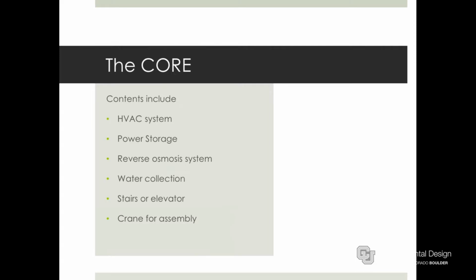Depending on the needs of the inhabitants, stairs or elevators can be incorporated. Say, for instance, you've reached that age where it's no longer easy for you to go up and down stairs. Why not have an elevator? Or maybe you don't even need a second floor. Lastly, the crane in the core will provide help for assembling the building itself.